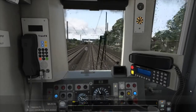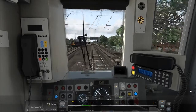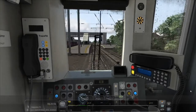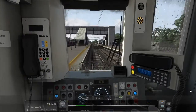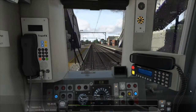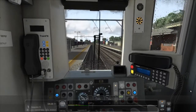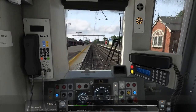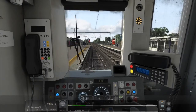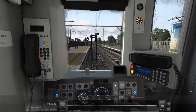377. We just need to brake a bit more, it has to be said, or we're going to go whizzing through. And that 377 doesn't fit on the platform. They're letting it out in front of us. It's got a feather. It's coming across. Do we have a bit of time waiting here?